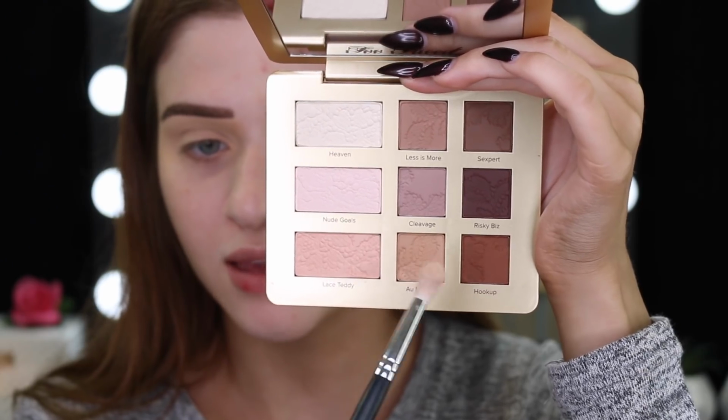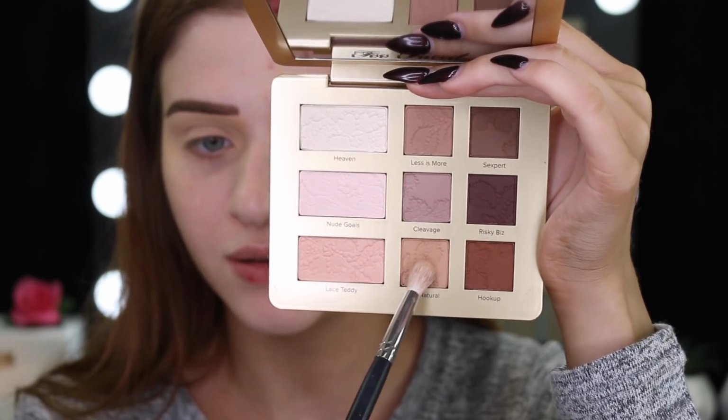So I am going to use both of the palettes today. I'm going to swap in between while I'm using them because I want to use some of these matte shades and then also some of the shimmers. I think I'm going to start off with the matte palette. I'm going to take this natural shade down here and I'm using a Morphe M513 brush.